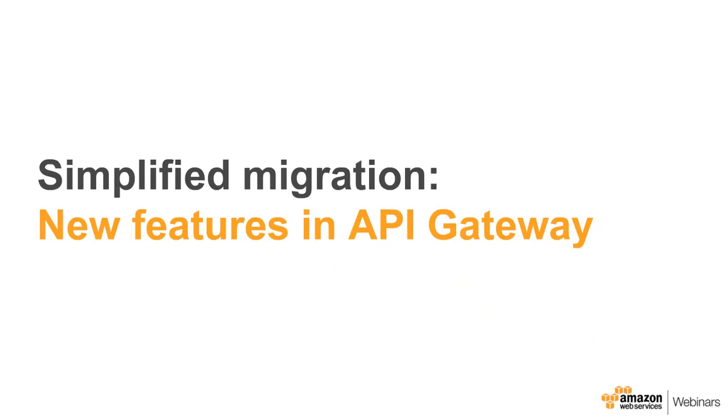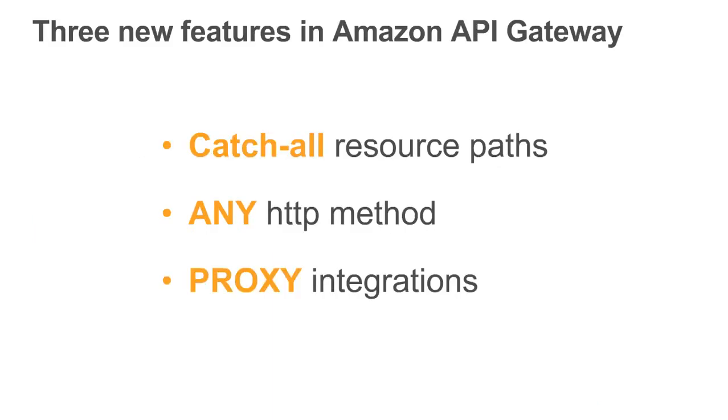Because this use case was becoming so popular, we've introduced a few new features in API Gateway that make it easy to migrate applications. The new features are catch-all resource paths, the any HTTP method, and the proxy integration types for your API methods. We'll go deep on each one of them in the next slides.